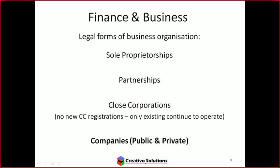Now we need to look at the different types of businesses. We mentioned four earlier: sole proprietors, partnerships, CCs, and companies. Companies are broken up into two, and the focus for us in most questions will be on companies, public and private. So what is a private company? It's a company owned by someone, isn't it? Yes, correct. So if it's private, what benefit do private businesses have compared to, let's say, a public business?